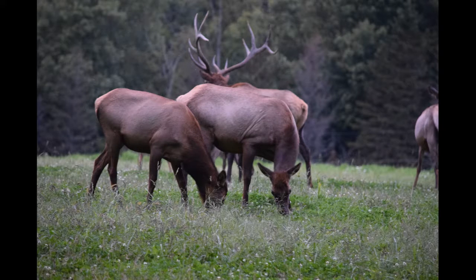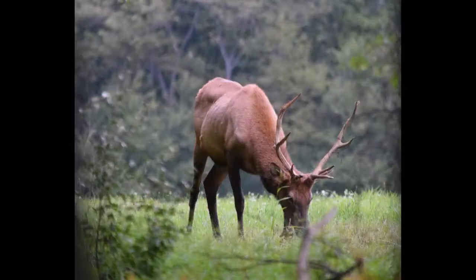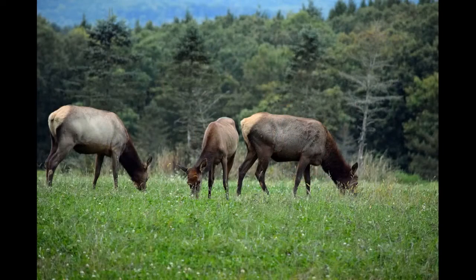And I took this all with my Nikon camera. You do need a pretty good zoom lens. You don't want to go too close to these guys. And the reason why is, you know, they're big, they're unpredictable, and that makes them dangerous. So let's go ahead, and if there's another image, we'll show you that. Oh, there's more of the harem, more of the female elk.